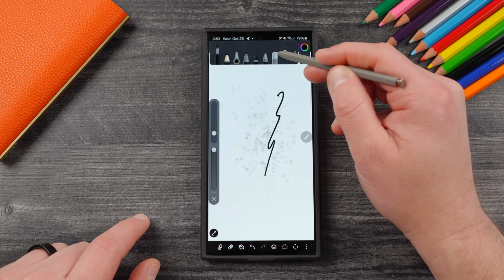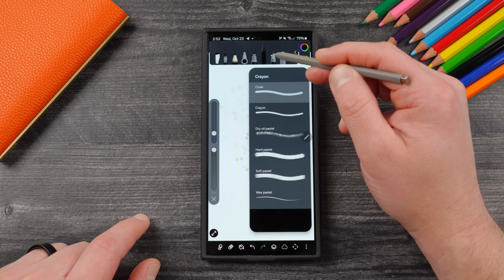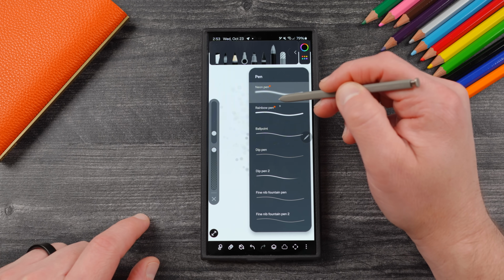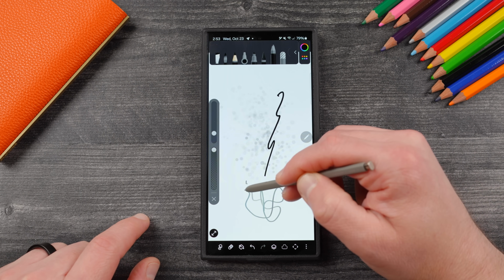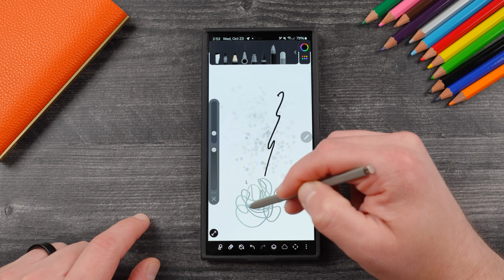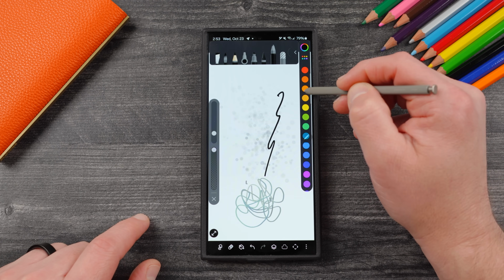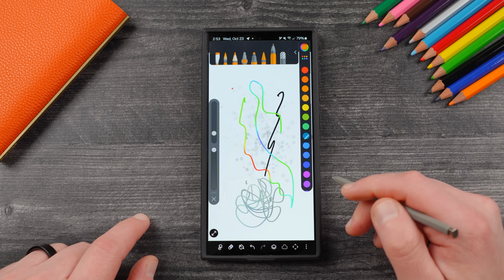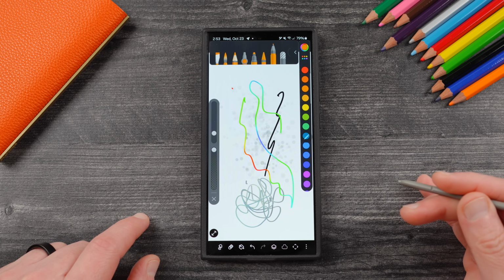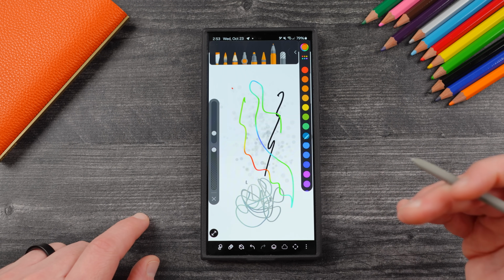So really expanding the functionality here. I would imagine that these correspond, see, neon pen and rainbow pen. That's pretty cool. Look at that. Once you choose your color, it writes in a rainbow fashion. That's pretty sweet. So they added some really cool new features if you like this app to play around with your actual artwork.